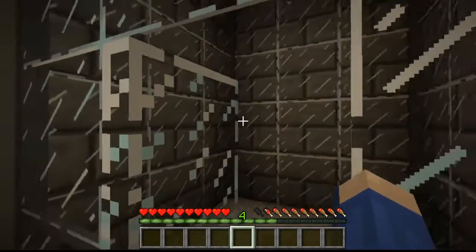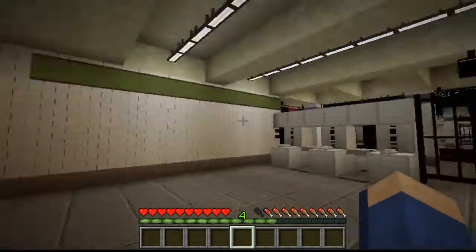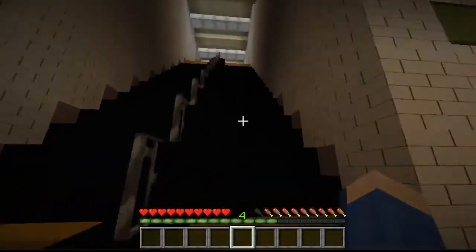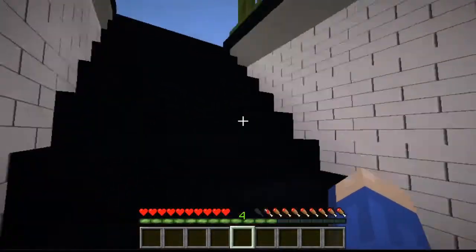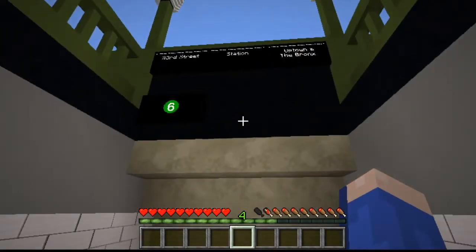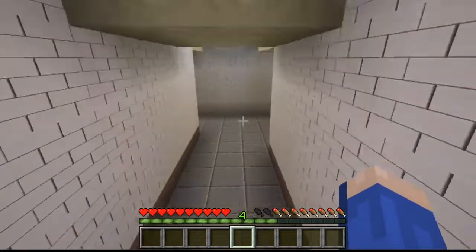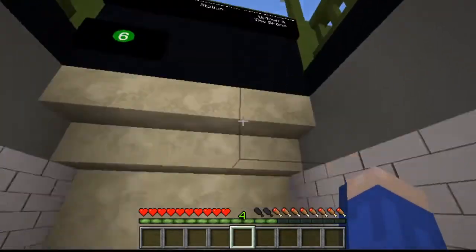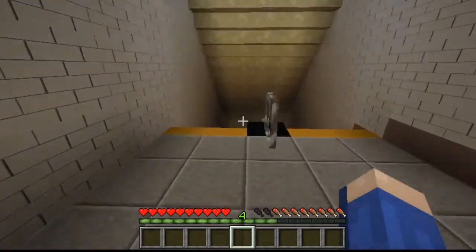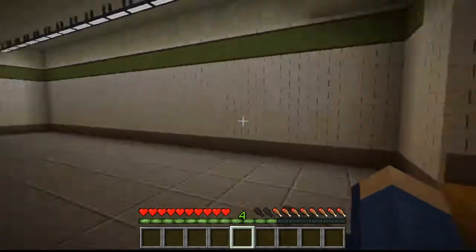So, here is the Uptown 23rd Street mezzanine. I'll show you these exits while I'm here. I'll just go up the stairs slightly. Okay. 23rd Street, Subway Station 6, Uptown and the Bronx. And it's literally the exact same thing here. So we'll go back down. I just wanted to show them because there was no point in going back.